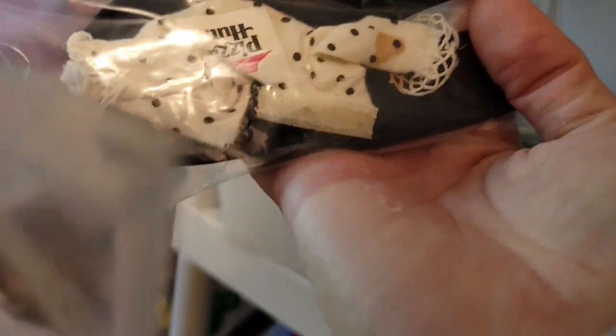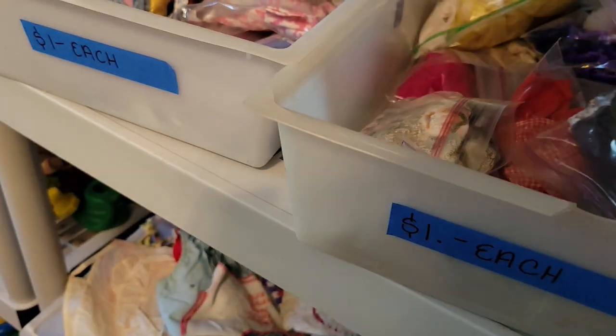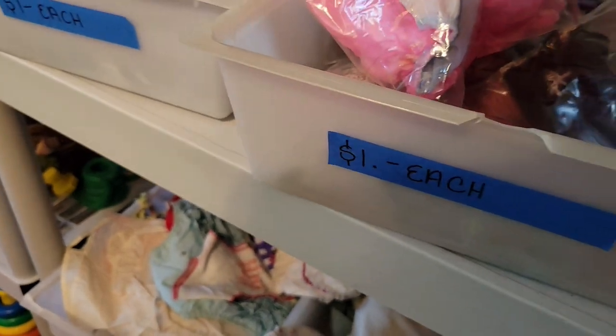Here's a very cool little Pizza Hut outfit. Also grabbed that one. There were some little slices of pizza in the bags of accessories that I could partner with that as well.